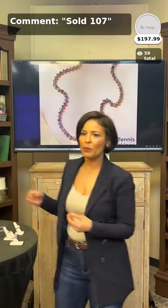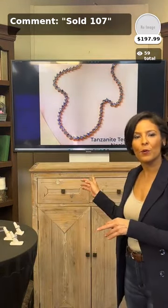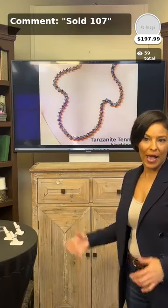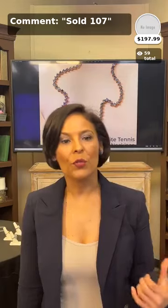Now, the budget payment option on the necklace is $39.60 per month, as I mentioned. 4.6 stars out of 5. It's top rated. So if you're interested and you wanted something a bit more higher end, very luxurious.